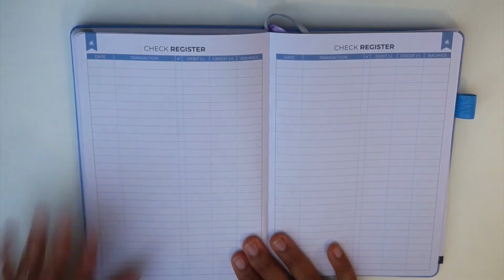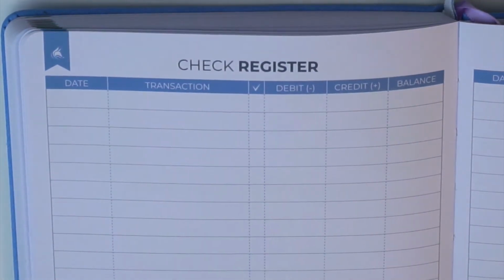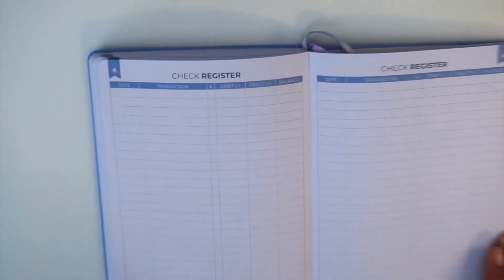And the next page is our check register. So at the top we have date, transaction, a check for, has the check cleared, debit, credit, and balance. So you have a full spread of that.